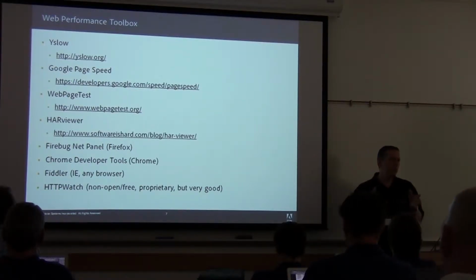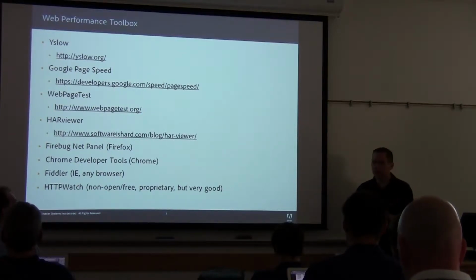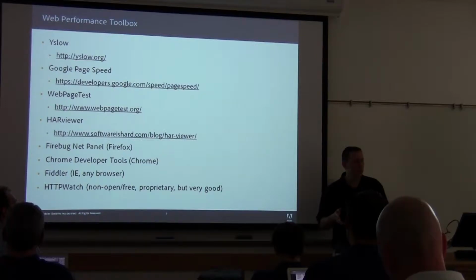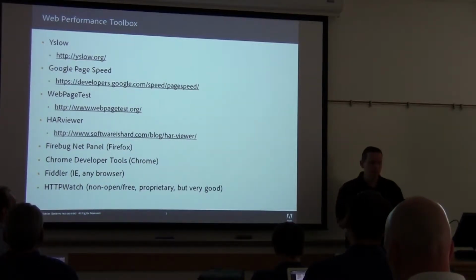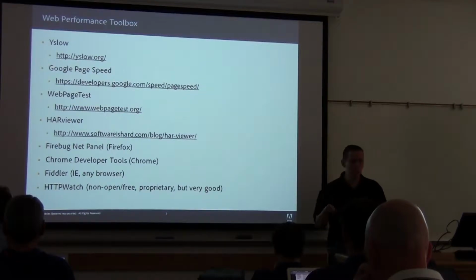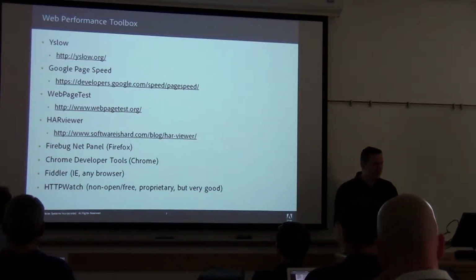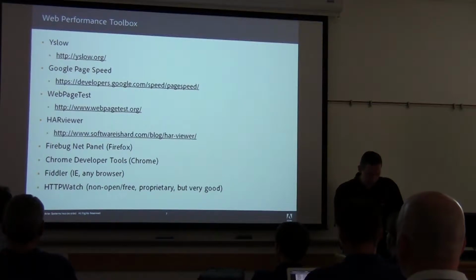So anyways, YSlow analyzes the data that comes out of the net panel in Firebug and gives you a bunch of recommendations as to what you can do to your website that will help its performance. And it's based on the principles in Steve Souders' book, High Performance Web Sites. He's got a number of principles, a number of things that you ought to look at in improving your website performance, probably which were covered in one of the sessions previous to this, about website performance. Google PageSpeed is very similar, comes from Google, has a number of other recommendations that you can follow.